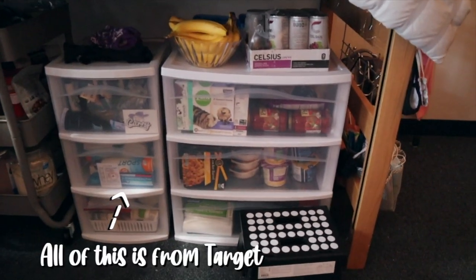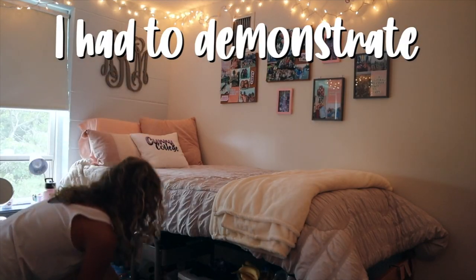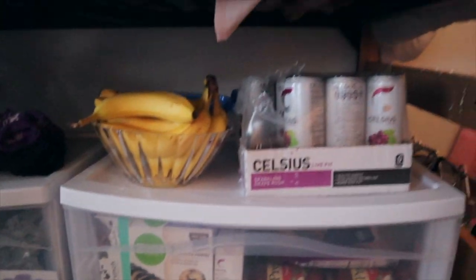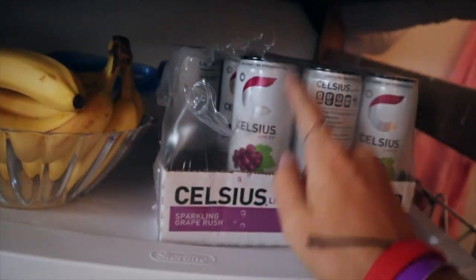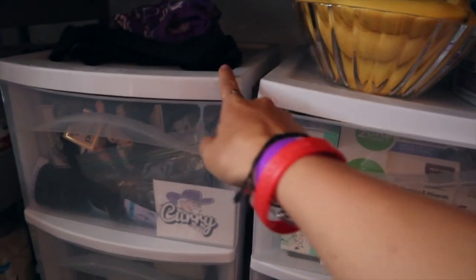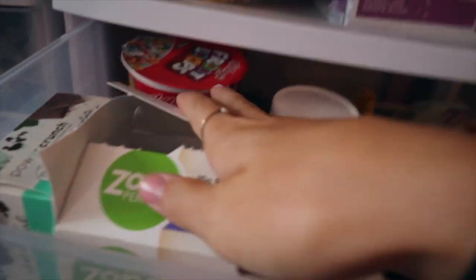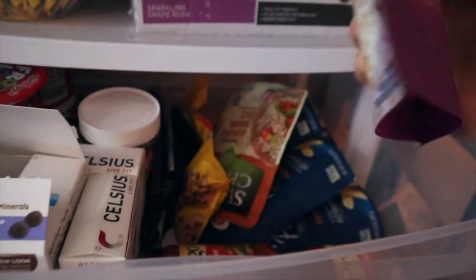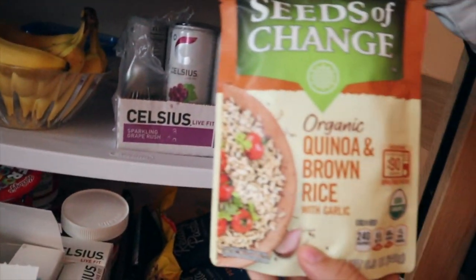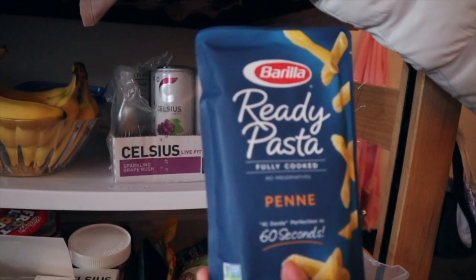And this is what it looks like underneath. So I have my stool to get on because I'm too short to hop on the bed. Underneath here, we have my Celsius drinks. The grape one is my favorite, so my mom got me a huge pack of the grape ones. These are both from Target, and in this one, I just keep protein bars, dry cereal, microwavable stuff, like jasmine rice and quinoa and brown rice, and then there's just some spaghetti pasta that you can microwave.